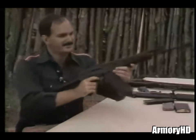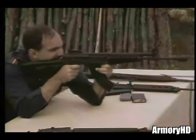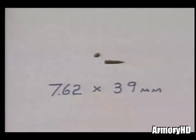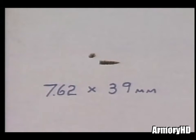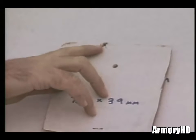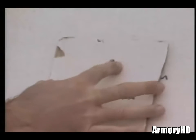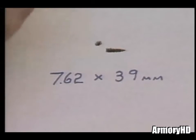Two shots. Here's our 7.62 by 39. You see one round went through straight, one round completely went through sideways. You notice the front plate here. I shot about like this, and notice the distance between these two hits. Now, when I take this away, you see how that bullet, the bottom bullet, went through, tumbled, and went in a completely different direction. It's probably going up for a while.